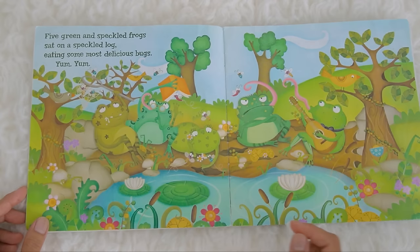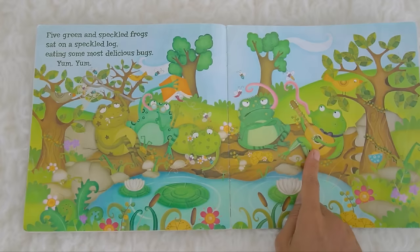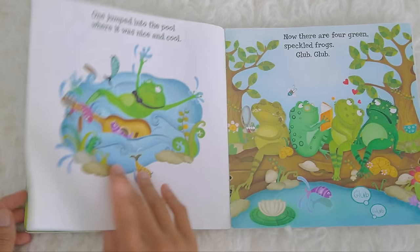So can we count the frogs here? One, two, three, four, five. There are five frogs on the log. Can you show me number five using your fingers? Five, correct. So one jumped into the pool where it was nice and cool.